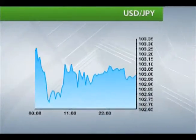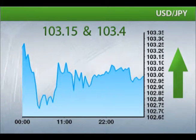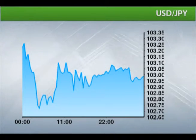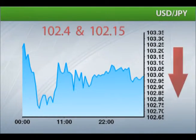If your pair is US dollar versus Japanese yen, our preference is to open long positions at 102.6 with targets at 103.15 and 103.4 in extension. The downside breakout at 102.6 will open the way to 102.4 and 102.15.